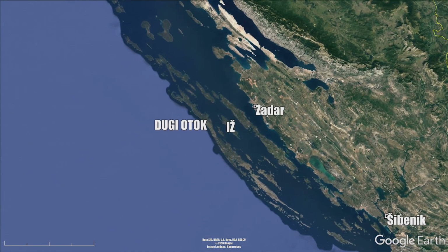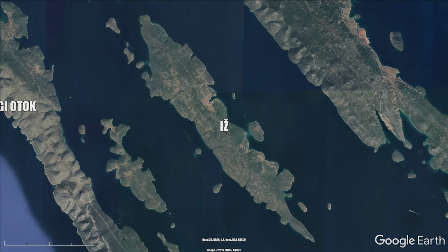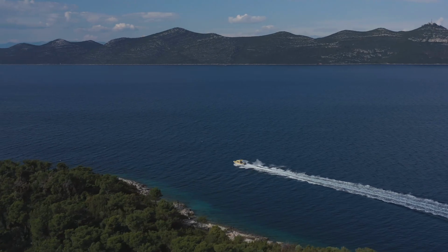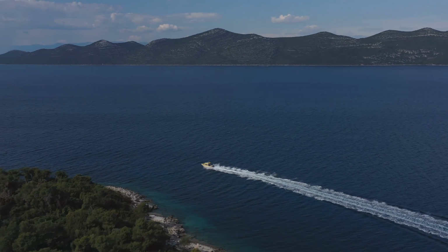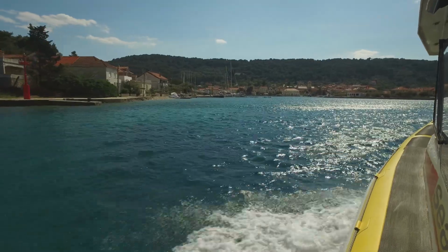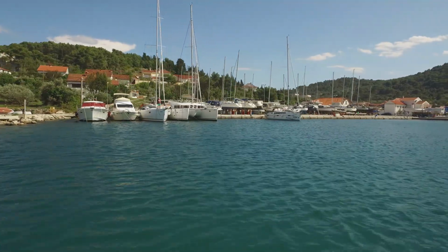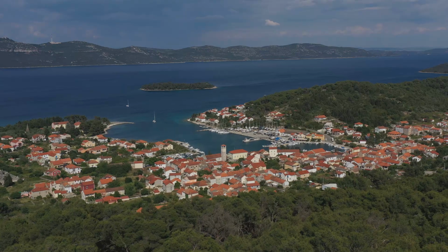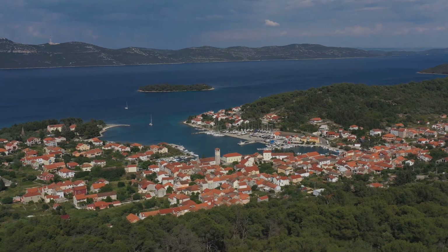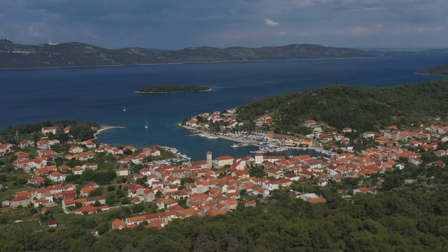Izh is an island in the Zadar archipelago, located between Dugi Otok and Ugljan, and 14 nautical miles from Zadar. The island of Izh is a kind of kingdom, a small kingdom with only 2 letters in its name. Its beauty is known only to few adventurers and yachtsmen, lovers of pure, untouched nature, those who want to escape to the end of the world and enjoy solitude.